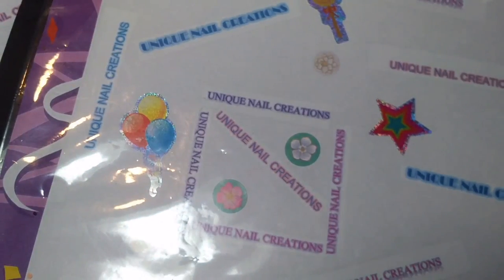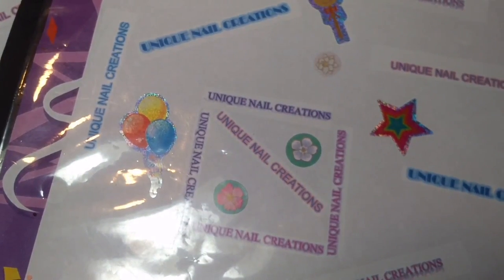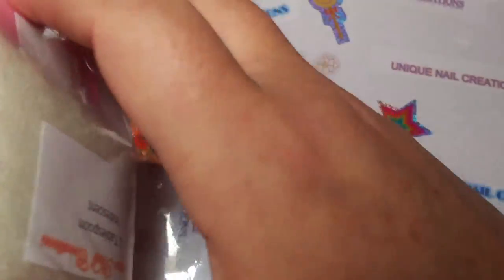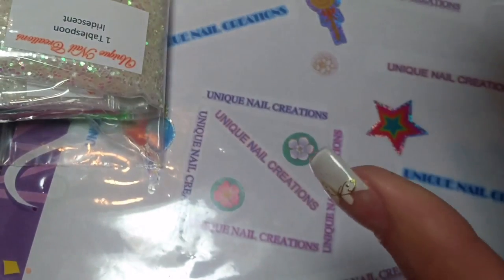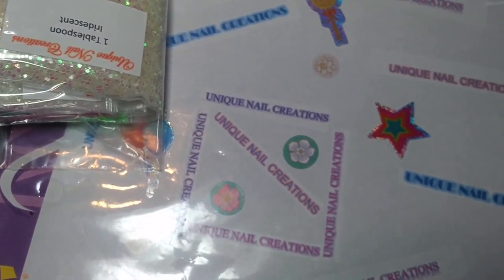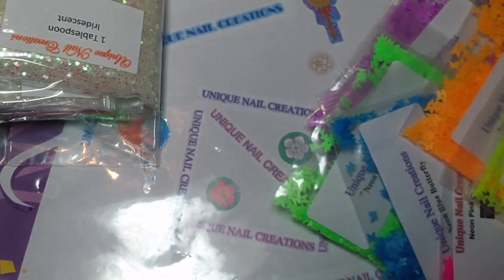So anyways, let me just set these aside. I'll put them away when I'm done with the video to save some time here. The next thing is we're going to be getting... oh, and I should probably count these and let you know how many are in this bag really quickly. And of course I dropped one. Pick it up.